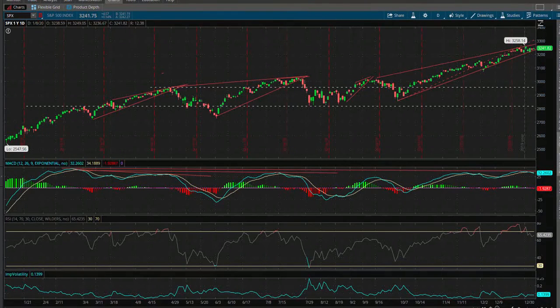So if you've been wondering, this is it. We have these divergences even more pronounced on the weekly and monthly charts. There's no sell signal until you break strongly below a trend line.